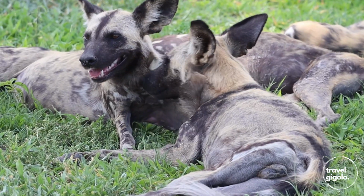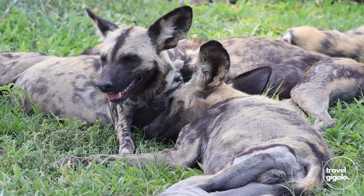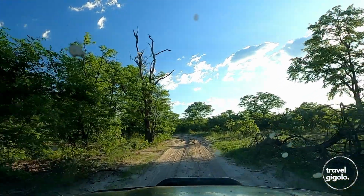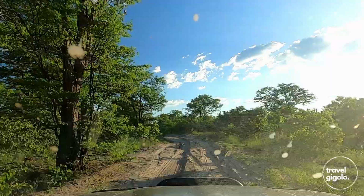What to do? Well, we're in Moremi National Park, so it's all about the wildlife. So you can drive around the park from here. This area is fairly densely wooded with mopani trees, so not so easy to see the wildlife, but all the same, this is a big 5 park.